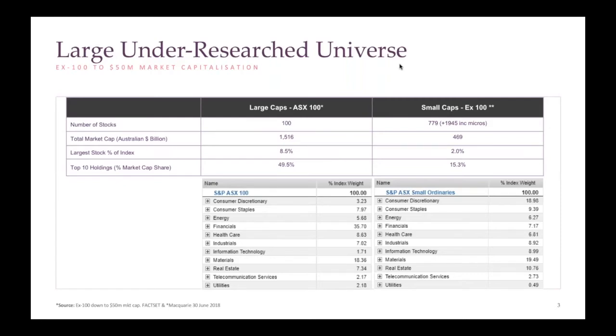When we look at small caps, there's almost 800 companies. When you talk about microcaps, it expands out to 2,000 companies. So immediately you've got a very diverse set of companies. And then you look at the small cap index, which is what we benchmark ourselves against. The biggest stock is only 2% of that index. So it's much more diverse.